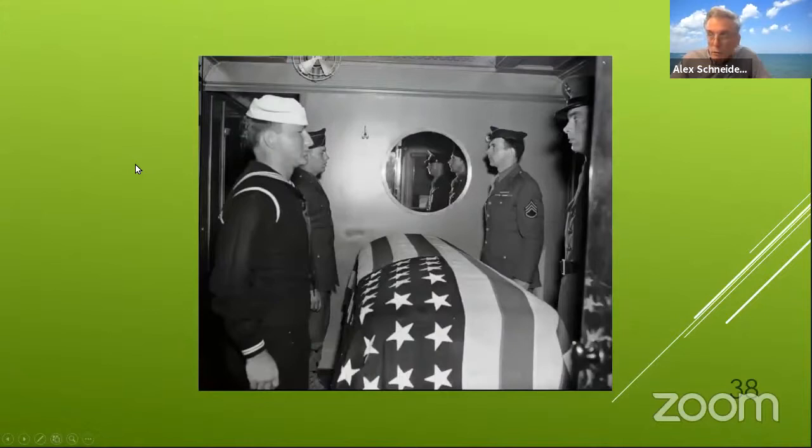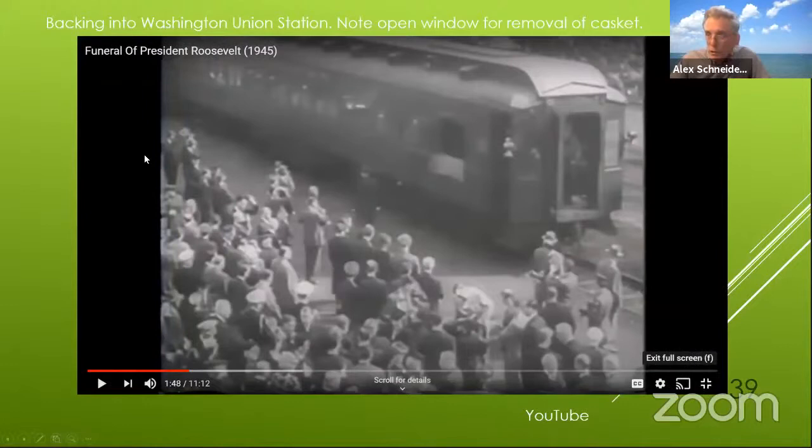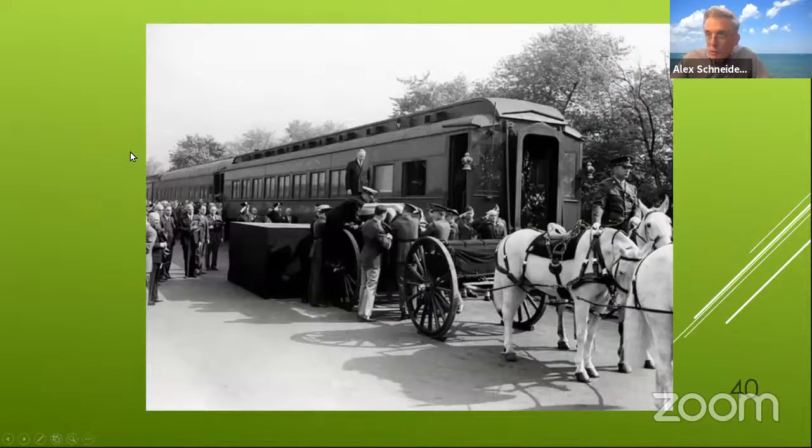Here's a photo of the military honor guard surrounding his casket in the car. Here's a view as the funeral train was backing into Washington Union Station. Notice that the lounge window had been opened to facilitate removal of the casket. And here it's being loaded onto the horse-drawn hearse.